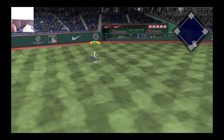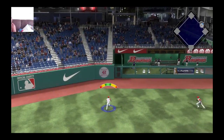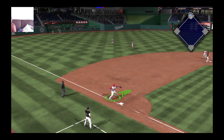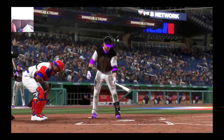Line drive to left. And this is going to get down for what should be extra bases. And there's your potential go-ahead run. Around second. He's on his way to third. And he will make it back to second and be content with holding on there.